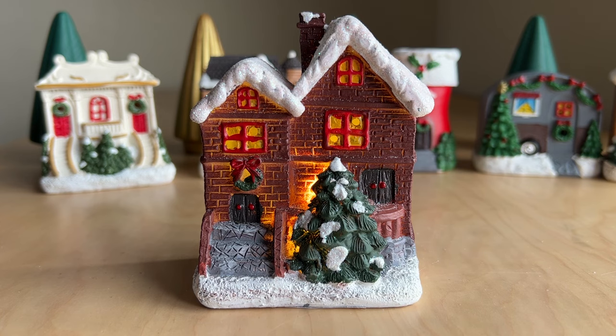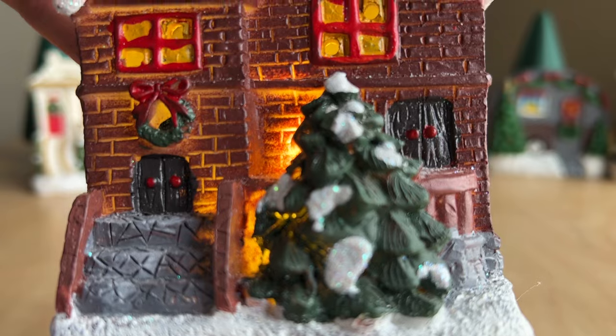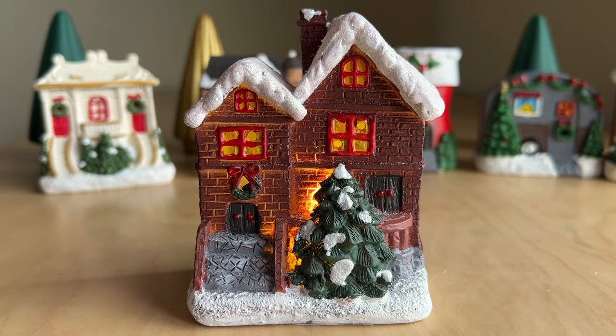You see how these houses have a warm glow to it? It's different than the Cobblestone Corners houses. It's almost like you can see the light through the houses. It just has a nice warm glow to it.